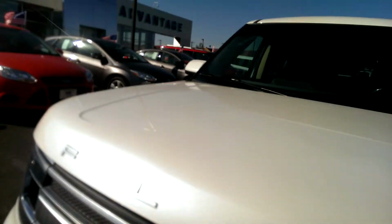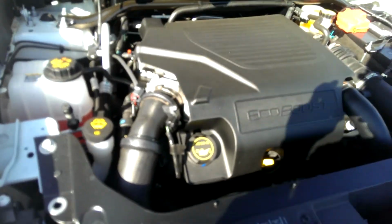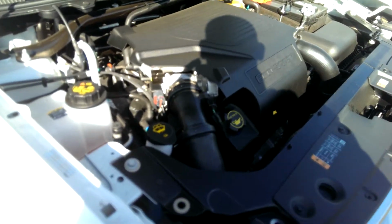Well, there she is. Just a quick video on this Flex. It's an EcoBoost. I'll open up the hood for you. It honked because I have the key outside the car. It's a 3.5 liter V6 EcoBoost.